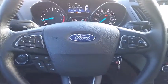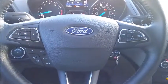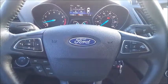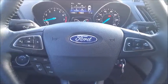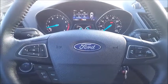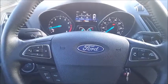So the Escape does have a little bit of catching up to do, I think, but on the whole, this is a good vehicle. I like it. I will point out that it is very sporty to drive. It's very tight. It's akin to that Mazda in that regard. So very good vehicle, but not the best you can get on the market right now, I would say.